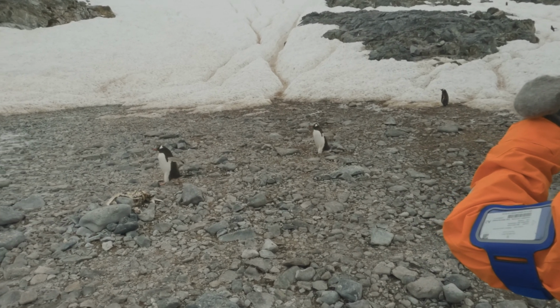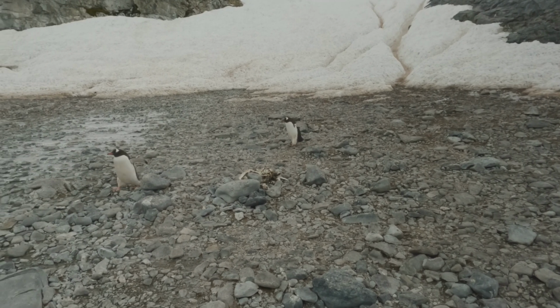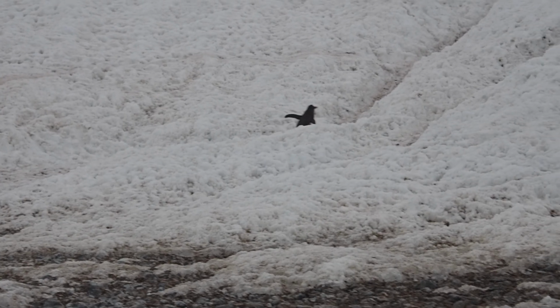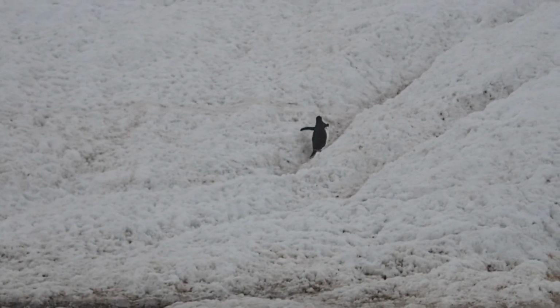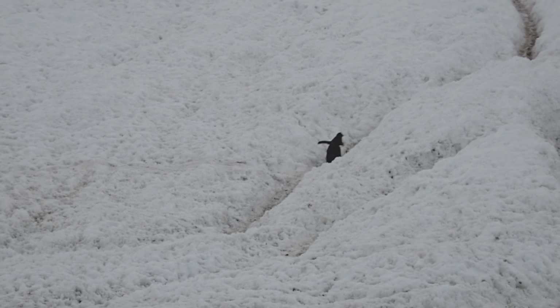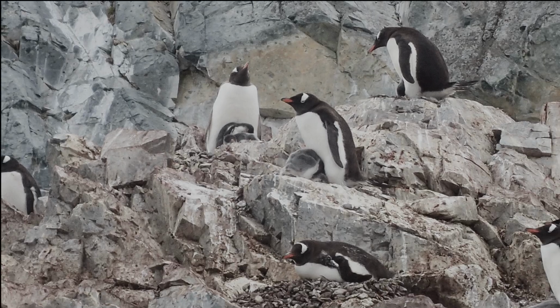We're watching a couple penguins on their way down to the water. Probably going to feed. They don't seem to be too bothered by the people. Penguin headed up the Penguin Highway. The paths through the snow that the penguins take to go from the beach up to their nesting area on the top of the cliff.